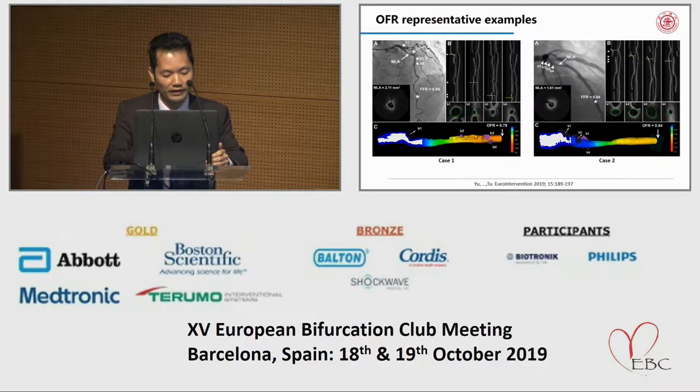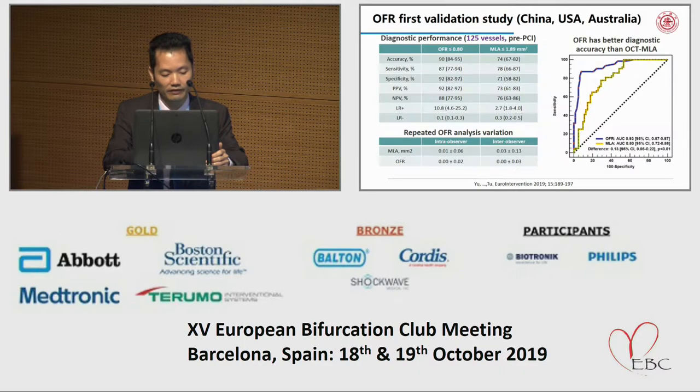And the left one actually has a higher minimal lumen area compared to the right one, but the FR in the left one is lower than the right one. And the computed OFR co-registered very well with the measured FFR. So we have done three validation studies: two retrospective studies and one prospective study.